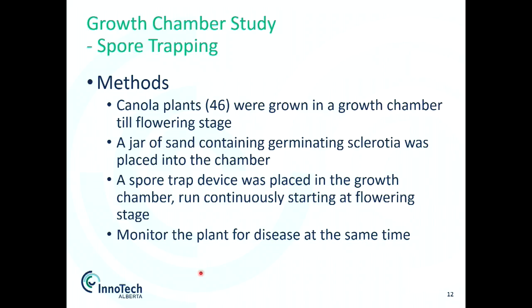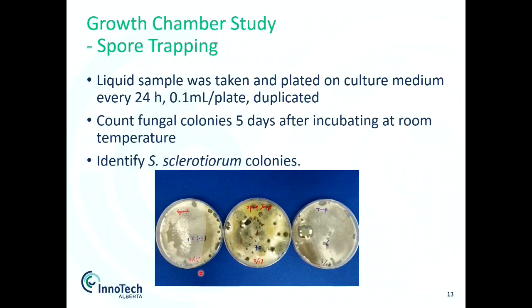So the experiment was conducted like this. We grew 46 canola plants in a growth chamber till flowering stage. A jar of sand containing germinating sclerotia was placed into the chamber, and a spore trap device was placed in the growth chamber, run continuously starting at the flowering stage. We were monitoring the plants for disease at the same time. We also took liquid samples and plated on culture medium every 24 hours, 0.1 ml per plate with duplicate. Fungal colonies were counted 5 days after incubating at room temperature, and Sclerotinia colonies were identified.